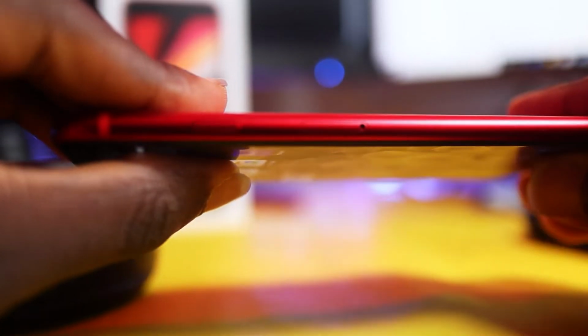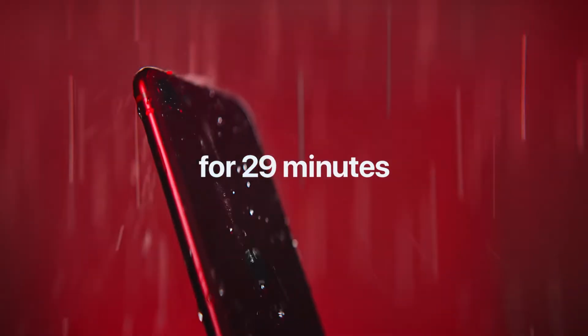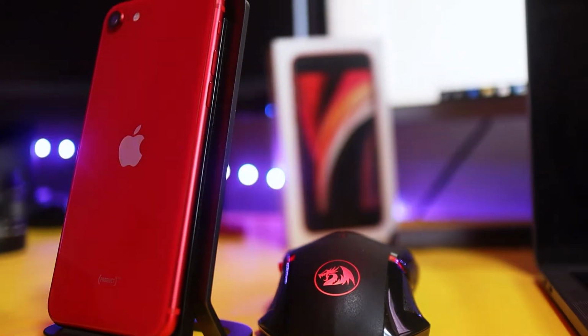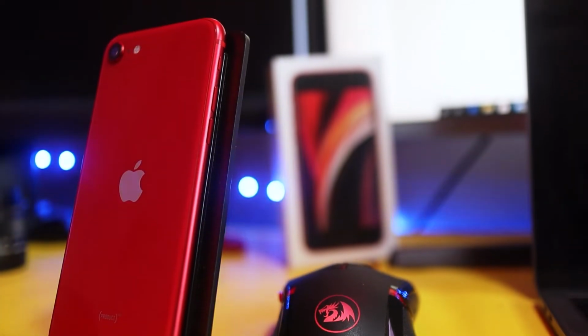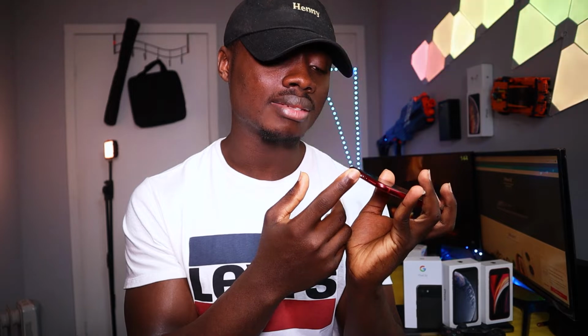The phone itself, like I said, is actually very small. The display is a 4.7-inch display, IP67 dust and water resistant. It has a glass back for wireless charging, a single camera system, and everything else is pretty much the same as the iPhone 8 and the iPhone 7. A new updated Touch ID. The speaker and the earpiece are still at the bottom, and you will still get the Lightning charging port.